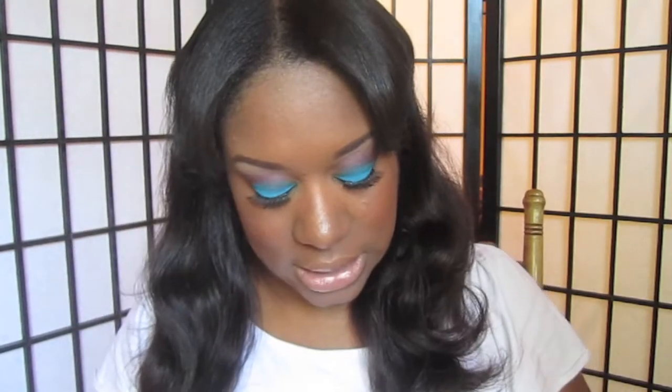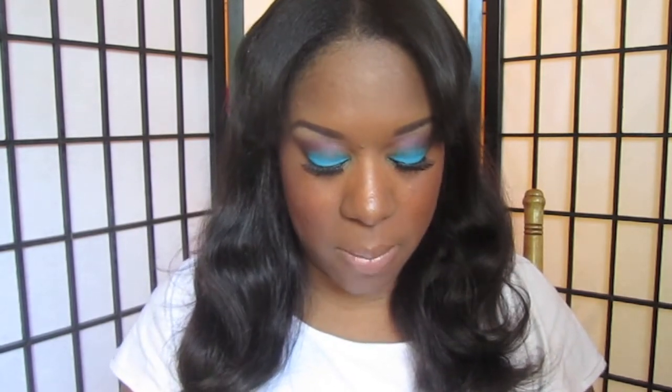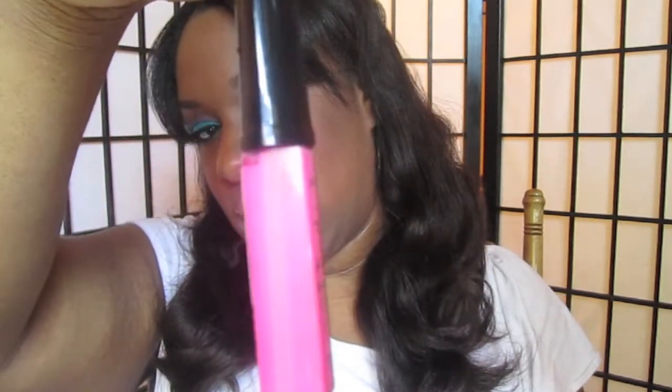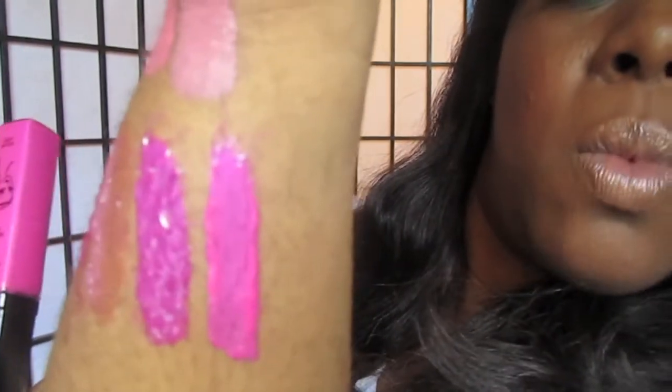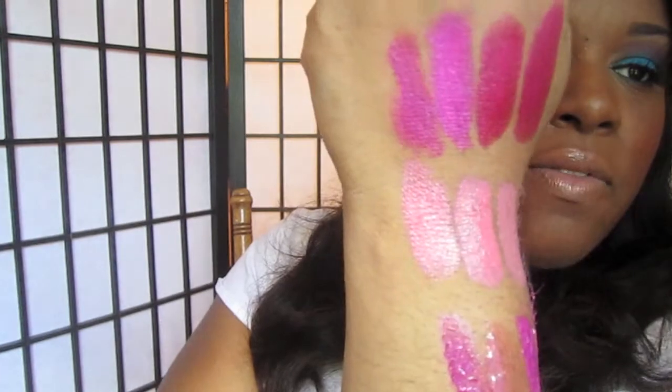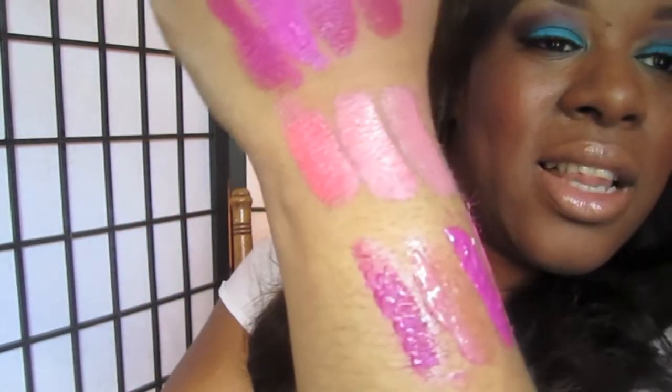And last but not least of this series, this is the NYX Brush On Gloss. And it is called Dolly Pink. I'm pretty sure everyone has heard of Dolly Pink. Let's swatch Dolly Pink. You want to get those Nicki Minaj lips? Dolly Pink is nice for that. So this is Dolly Pink, right at the end. So this is my favorite pink collection, at least so far. Very gorgeous.